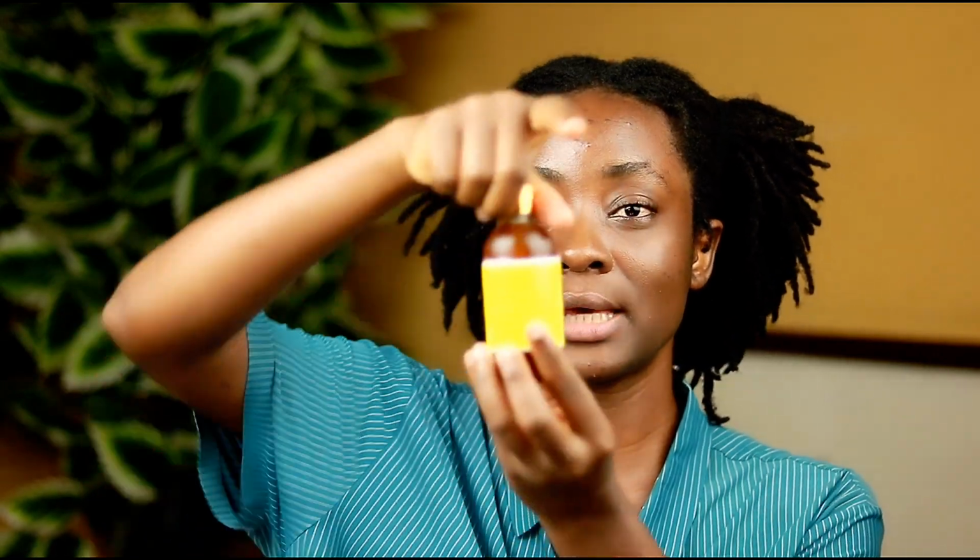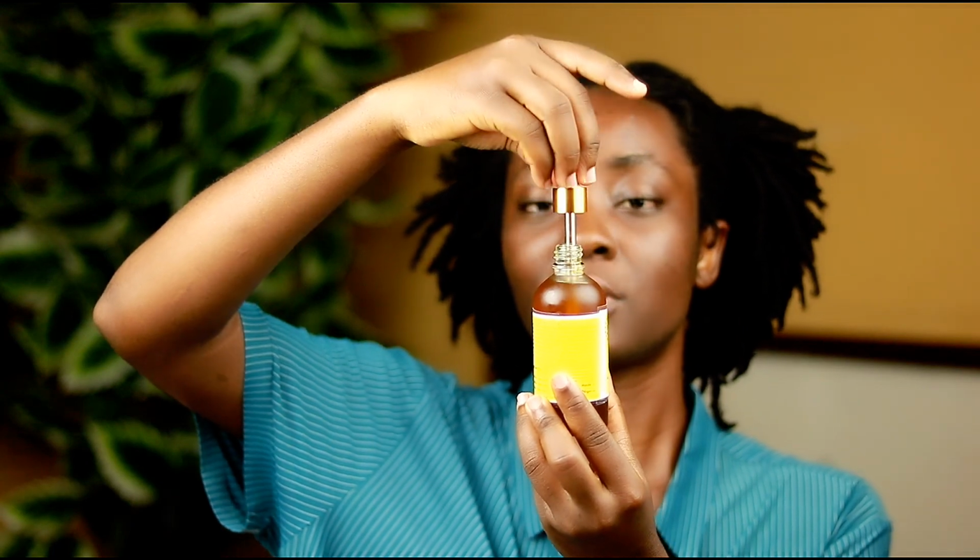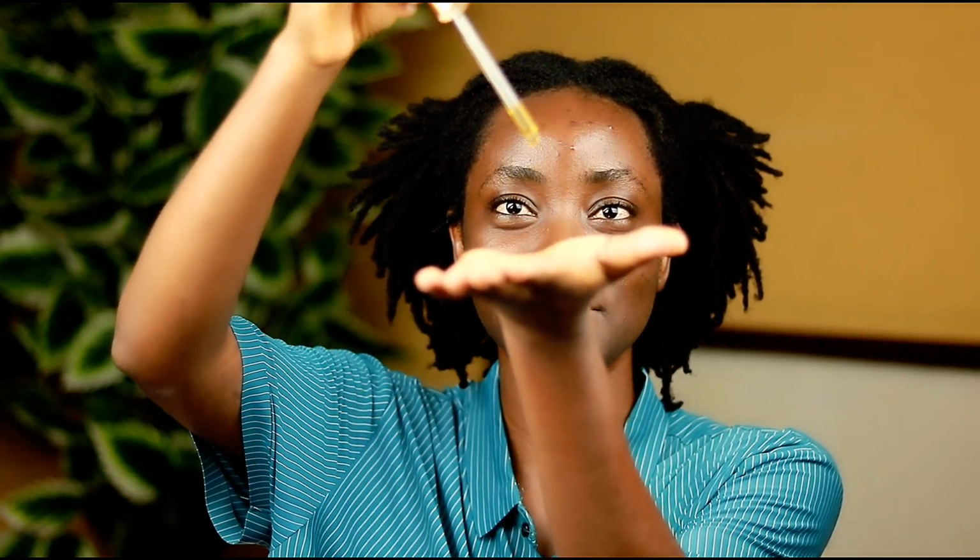I wanted it to be concentrated so that it will work, because this is actually what worked for me. It was not the diluted one that worked for me. So how to use it: you just soak out some of the oil, and put a few drops of that in your hands. You don't need too much, like I said, just a few drops.